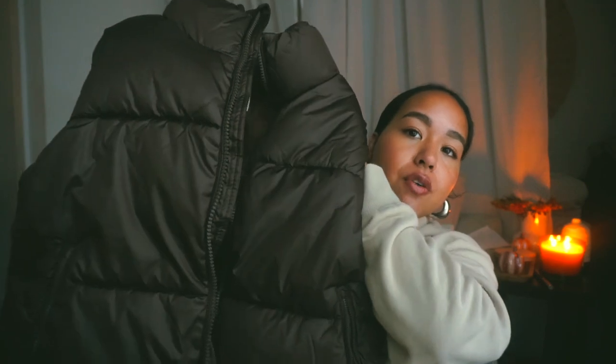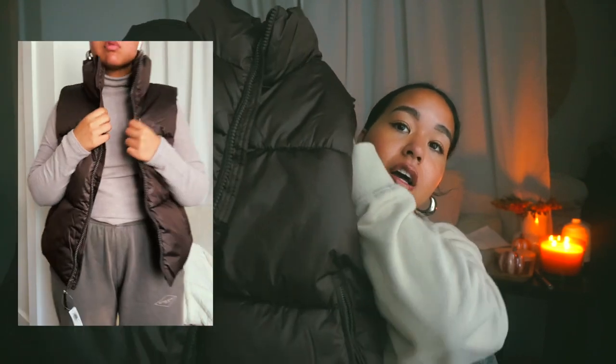And last but not least, with my recent love for the color brown, I picked up yet again another winter vest. And this one is in a size medium, and it is this beautiful, I think it's in the color espresso, chocolate brown vest. So comfy. I love the high neck of it.